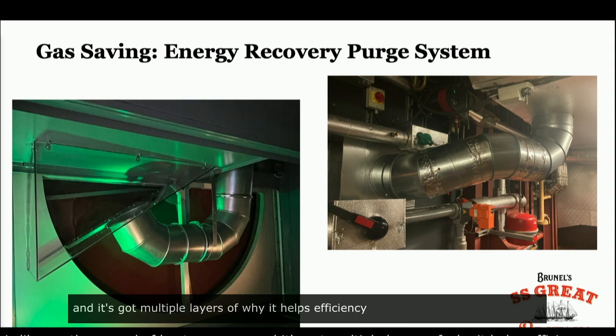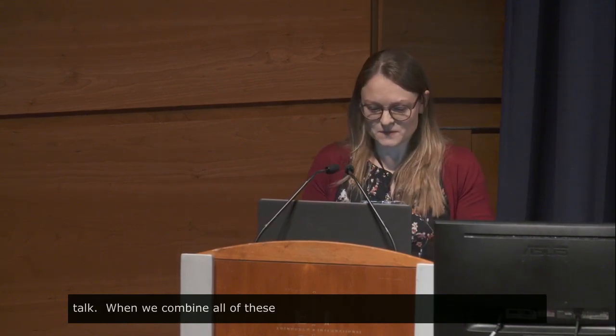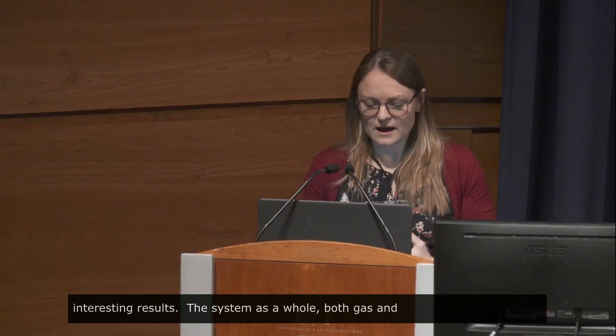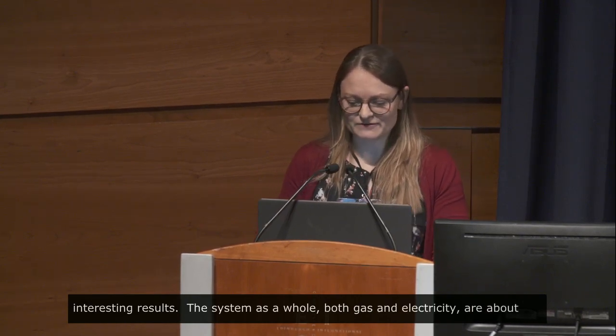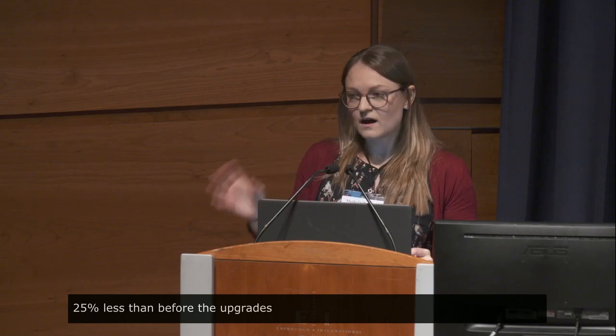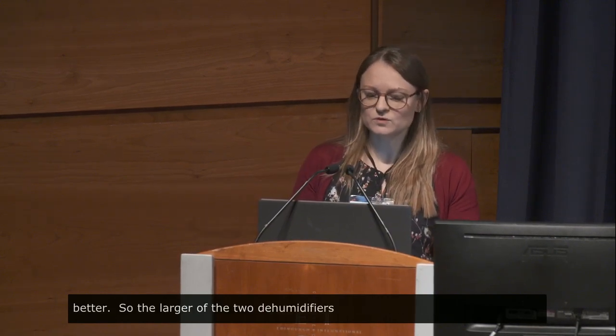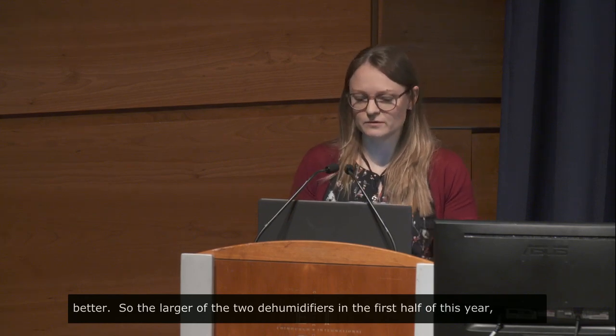However, when we combine all of these things together, we start to get some really interesting results. So the system as a whole, both gas and electricity, are now about 20 to 25% less than before the upgrades. And some of the individual results are actually even better. So the larger of the two dehumidifiers, in the first half of this year, it burned 40% less gas than during the equivalent period last year.